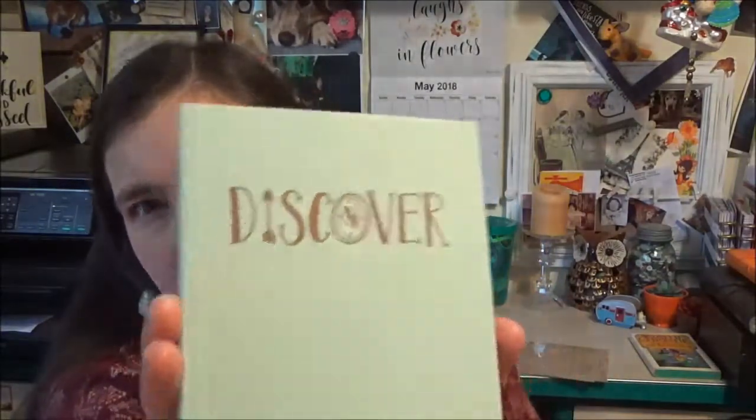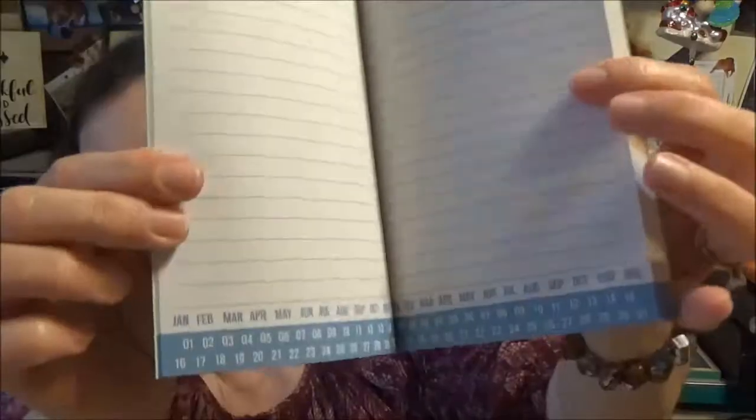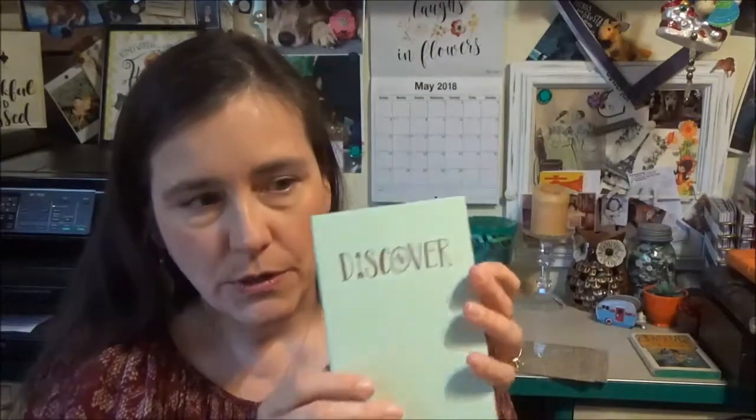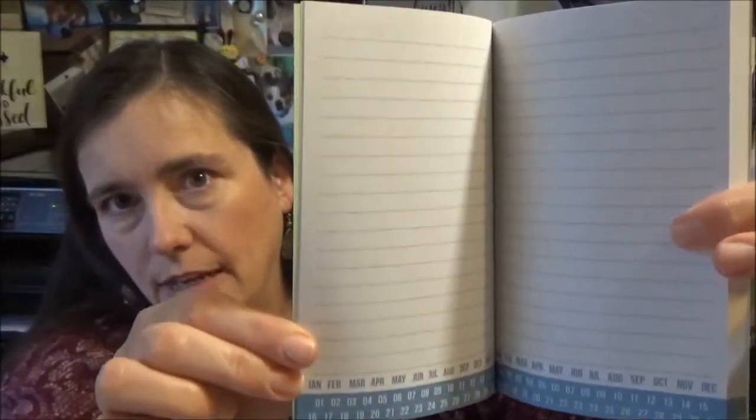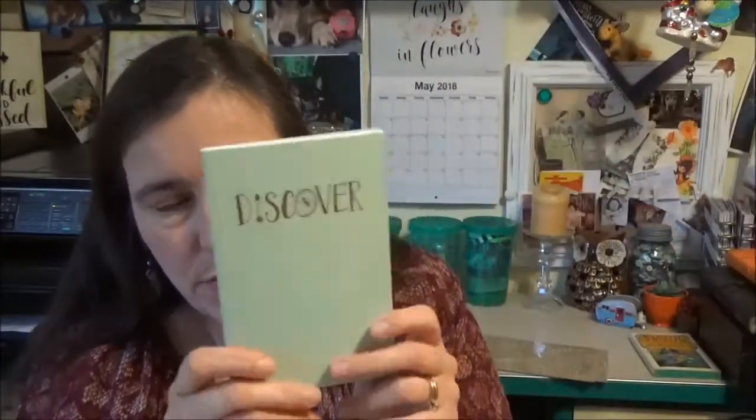And then I saw this, which I thought was, they had different covers, but what intrigued me about this, look at the bottom. What I like about this is whenever I make a phone call, or, you know, talk to someone, I make notes, right? Well, at the bottom, you can circle the month and the day, so you can keep track of what day you made your phone call or whatever.